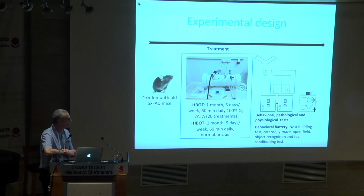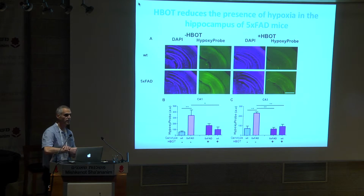Then we performed several tasks. The first thing that we checked is whether there is really a reduction in hypoxia state, and actually whether there is any hypoxia in these mice. We used a hypoxia probe, and these are wild type mice, and these are 5X FAD mice. These ones are without treatment, and if the fluorescent level is high, it means that these mice suffer from hypoxia. It is quantified here, and you can see that there is much more hypoxic state in the CA1 and CA3.